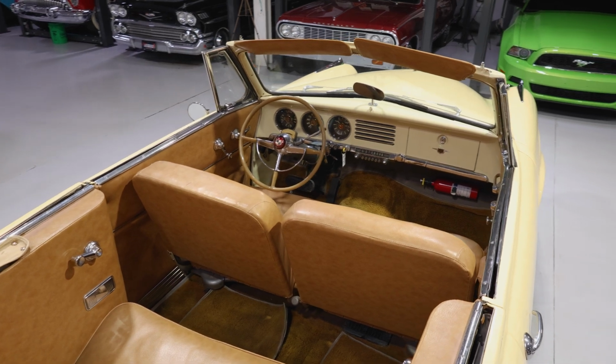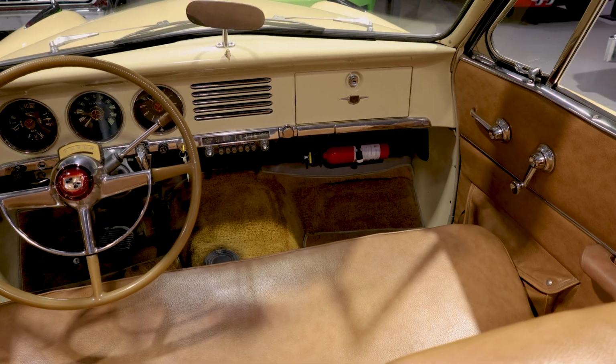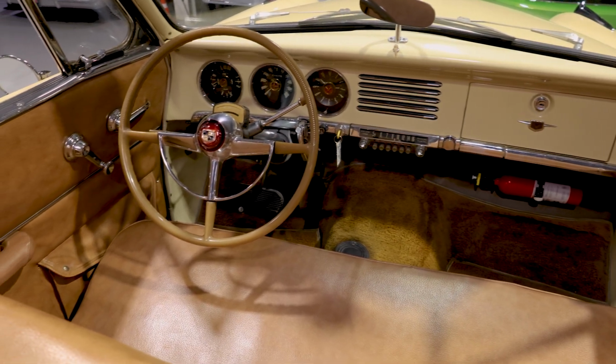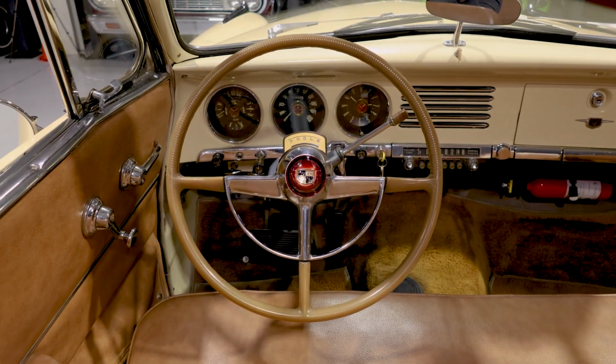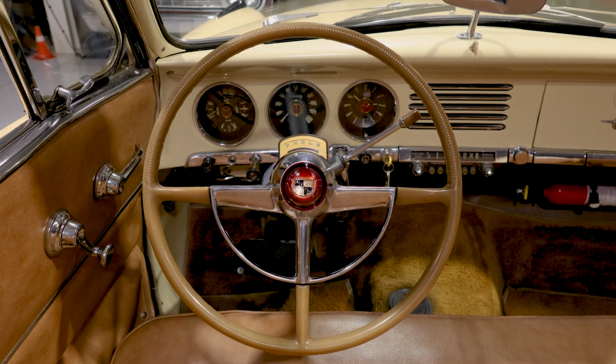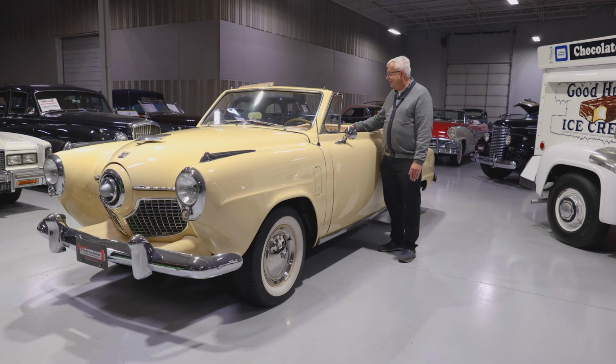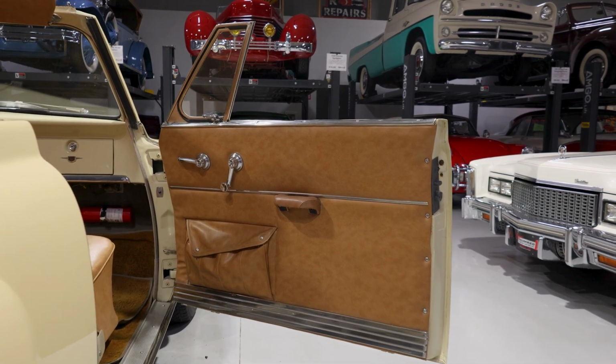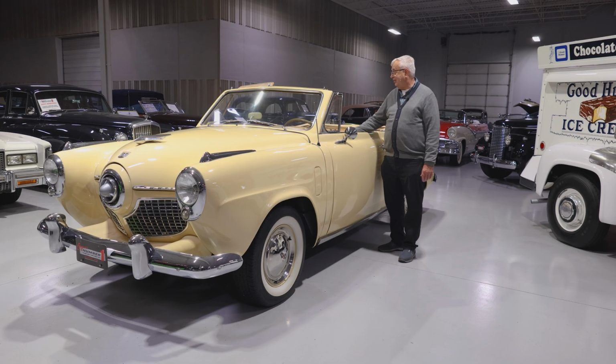Again, I made the comment that this thing has an AM radio, which was really another big upgrade for these cars, an automatic transmission, original instrumentation all the way around. Very, very nice. I mean, I'm looking at this. I love the bags. If you look on the door panels, they got an extra storage compartment on the sides of the car, not only with the glove box as well.